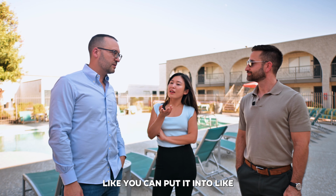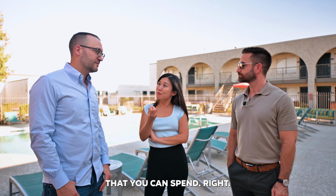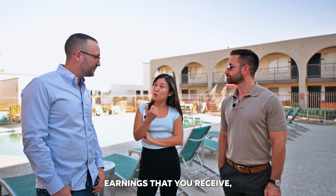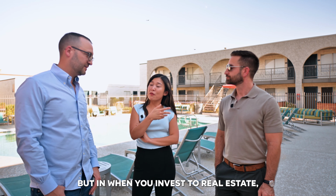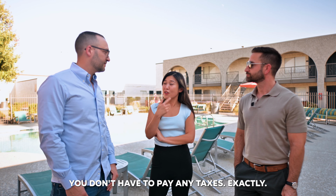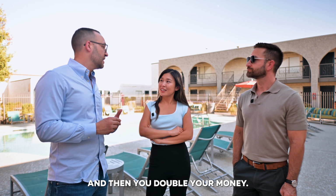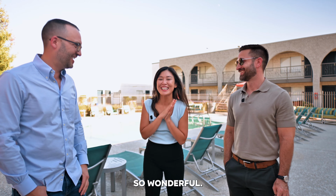If you want to go conservative, you can put it in a CD or another vehicle. However, you want to consider how much you're going to have left over that you can spend, because a portion of the earnings that you receive has to go to taxes. But when you invest in real estate, you get cash flow distribution. You don't have to pay any taxes. Exactly, because the depreciation offsets it, and then you double your money. And if you plan things right, you may not pay any taxes on doubling your money. Wow, that's so wonderful.